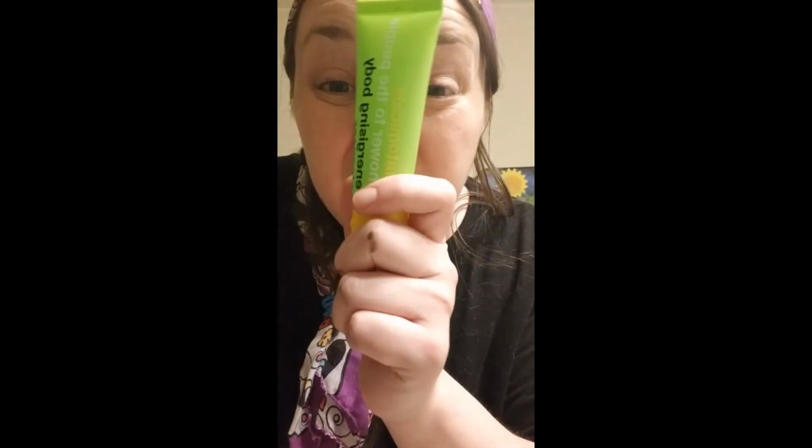So, all right, I'm getting ready to use this. Okay, Anatomicals, I see you guys. I just got done using this for the very first time, and I absolutely love it. I love it. It smells so good.